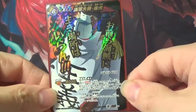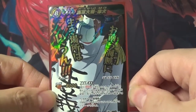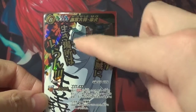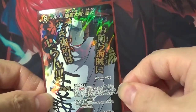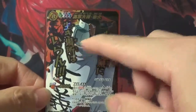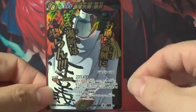And then we have Akuna. Now, at first, this artwork is a bit awkward, I'm not going to lie. Because it looks like his neck is almost broken with how far it's cranked back. But it's pretty cool nonetheless, and it's very hard to tell. I mean, unless you actually see the face right there, it's almost hard to tell who it is from that particular angle.